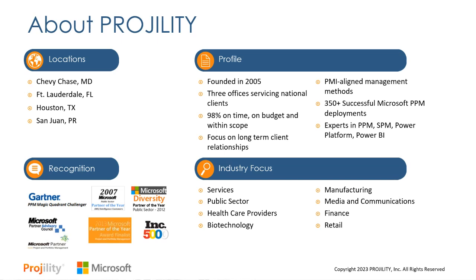PMOs and CIOs typically come to us when they can't easily explain what's going on across all their projects, they don't know what resources are working on what work, and they have a hard time getting consistent reports and metrics to make project-based decisions. We're known for having a 98% on time, on budget track record for successfully implementing these solutions for clients.